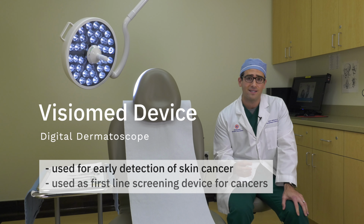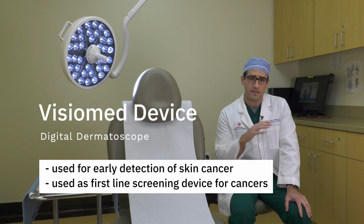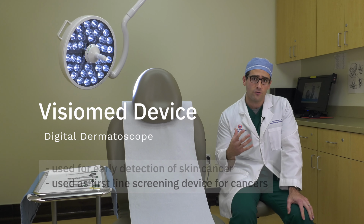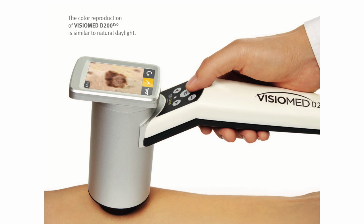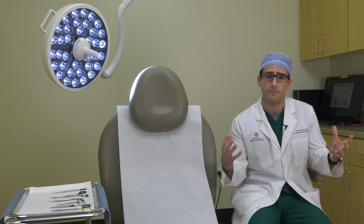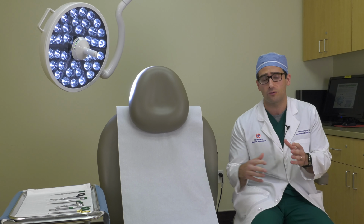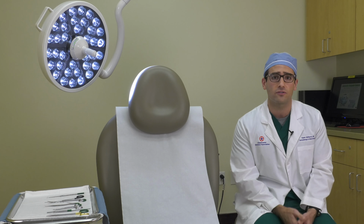The Visiomed device is a digital dermatoscope, so it really takes that technology to the next level. It allows us to capture still photos, to magnify, and to digitally and optically zoom in and out. It's an awesome device that we would use on every single patient. It would come in the room with us on a little COW, or computer on wheels. Once we take the photo, it's on a huge screen. We don't need to hold the dermatoscope up to the skin anymore, and we can save it and compare multiple moles on the same individual really rapidly. It's a fabulous device, really the first of its kind for digital dermatoscopes.